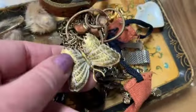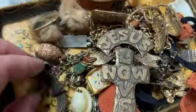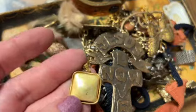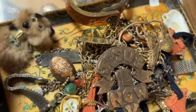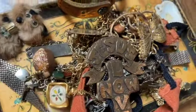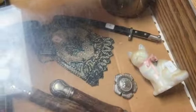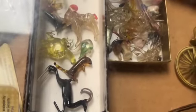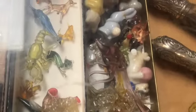I was a brownie. There's a little fake damascene butterfly. That's like Toledo ware. That's not the real deal. That's a much more inexpensive process. Still pretty though. I like fake damascene. Some cute little stuff, little glass items.